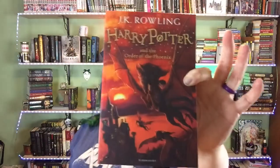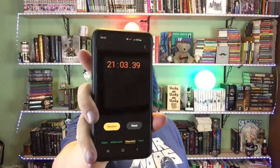Yeah. Okay, so I got it with this one, which is great, which is Harry Potter and the Order of the Phoenix. These are the pretty Bloomsbury editions. I did stop it at 21:03. Not a good time, guys. Hopefully I can get my video clipped a little shorter than that.